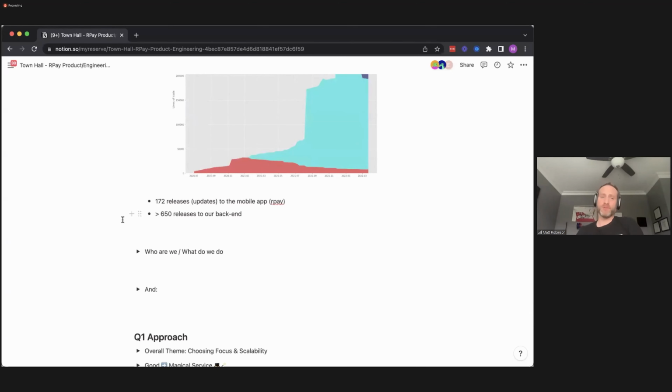We've done 172 releases to the mobile app, the updates to the mobile app. Again, this is pretty substantial. You're thinking about other companies that do updates to their apps, they might be doing them every couple of weeks, maybe months even. We try to do these pretty frequently, 172 over the course of just a couple of years. It's a lot. 650 releases to the backend.